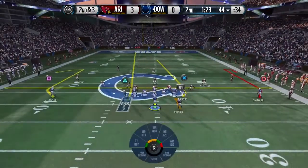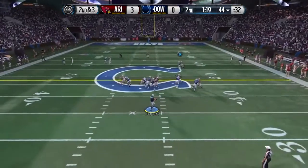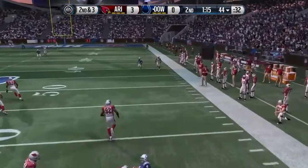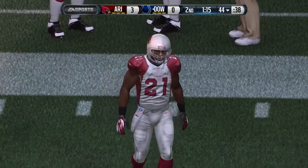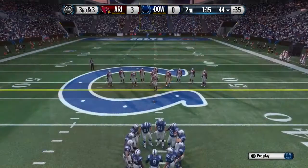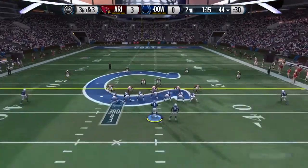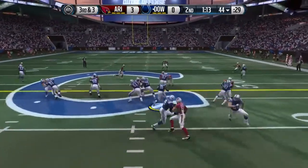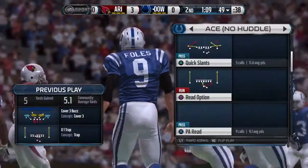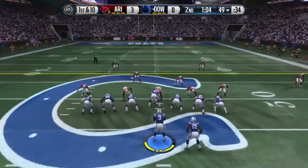The defense comes out in the nickel. Second and three. Keeps it on the play fake. He's scrambling now. Incomplete. Third down now. They bring in the extra tight end. They'll run it here. And he's tackled, but not until he picked up the first down. It's a two tight end formation. First down and 10.